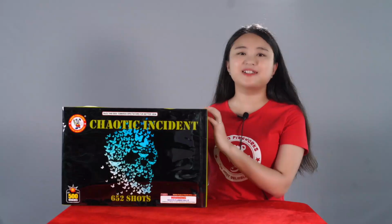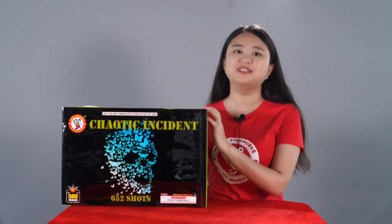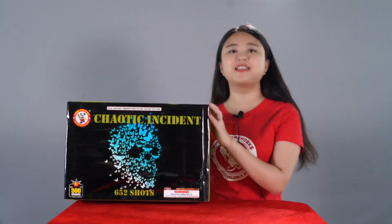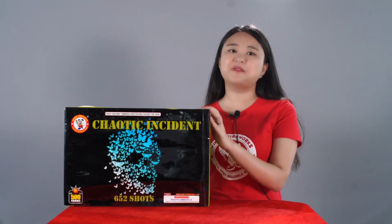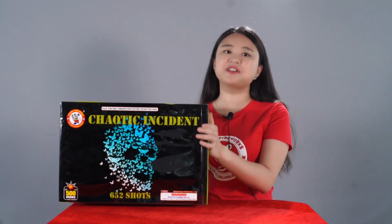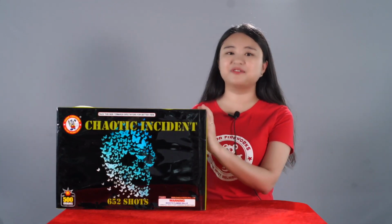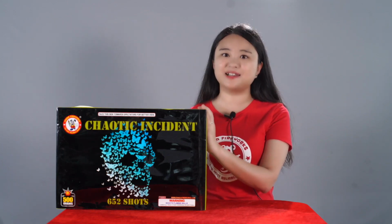Chaotic Incident, 652 shots, Winda brand, packed 2x1. The provocative label bearing a skull made up of butterflies artistically captures the performance of the item. Non-stop brocade wings embrace an upsurge of purple pearls and time rain crackles. This 652 shots produce a ghost-like entity as haunting as it is beautiful.